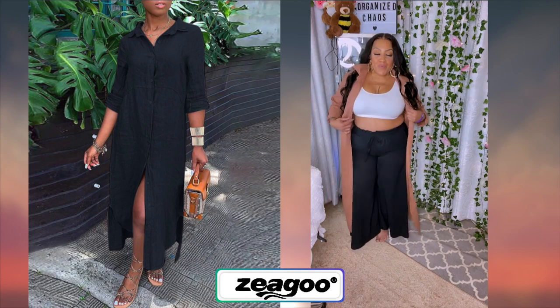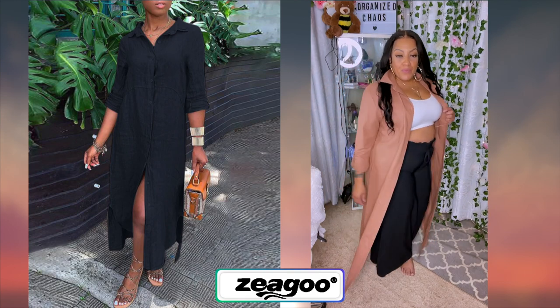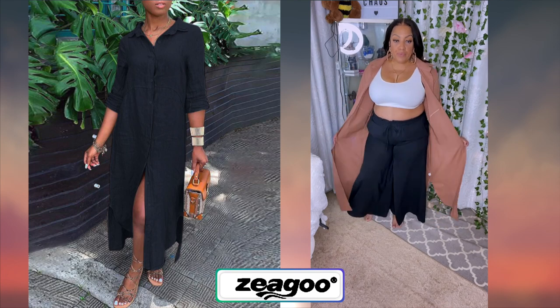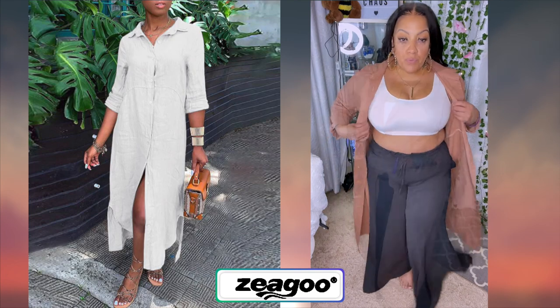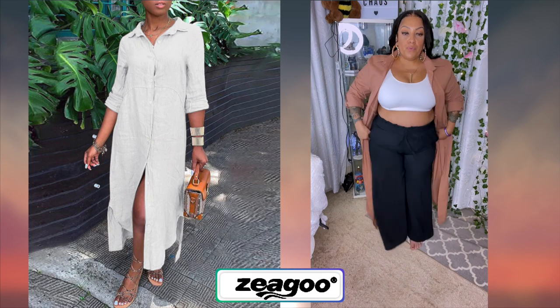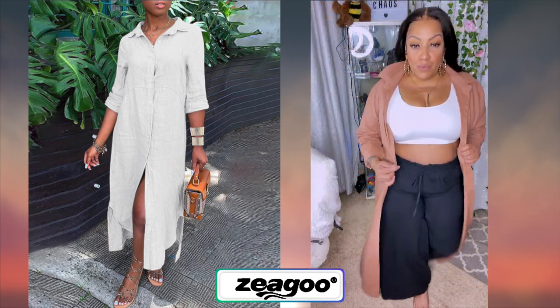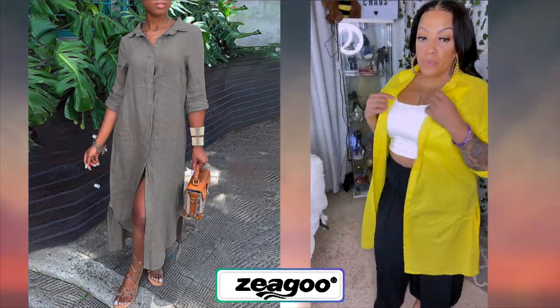The color that I'm wearing is considered to be a brown color, and I like the fact that it's very flowy. It's floor length, and for one, it does have pockets. Okay, girl. It definitely has pockets, and it's a casual piece, very versatile, and you can pair it with anything and also dress it up or down.